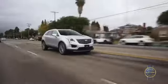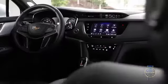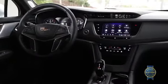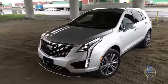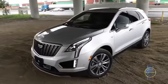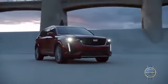Cadillac has updated the exterior and interior styling, revised its ride and handling, added a turbocharged 4-cylinder engine to the lineup, and updated its technology offerings. We'll examine all that stuff shortly, but first, let's reacquaint ourselves with the essentials. The XT5 is a mid-size-ish 5-seat SUV that slots between the smaller XT4 and the larger 3-row XT6.